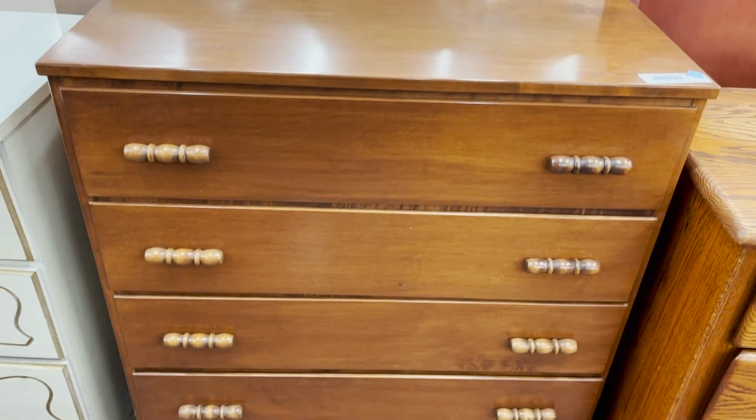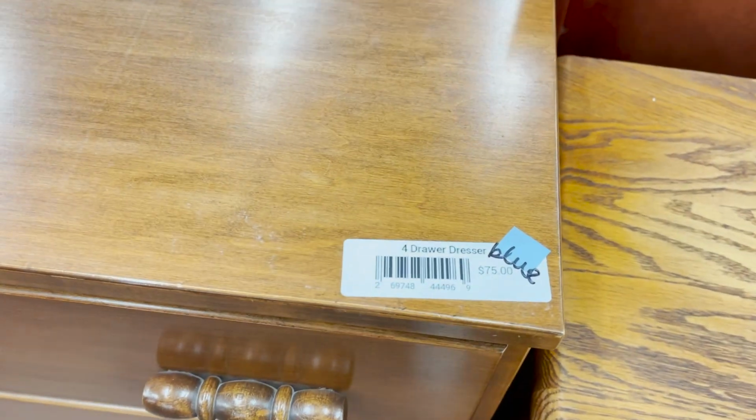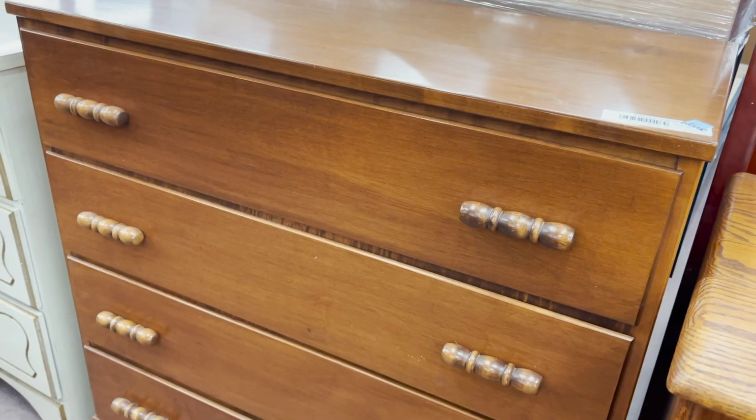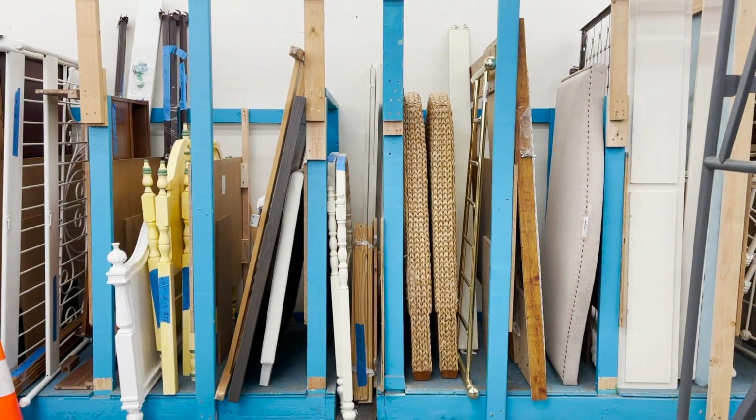I love these little handles on this dresser. I think this would actually be so cute in a kid's room. This dresser is $75 again with the blue markdown tag on it, so such a good deal for a solid wood dresser.